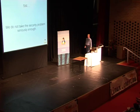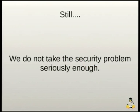But I've been saying this for years, I'll continue to say this, we do not take the security problem anywhere near seriously enough. There are attackers out there who are capable and motivated and they are not going away. And we are going to see things like this happening again. And I am not happy about it. I wish that we could do a better job of securing our systems and our processes.